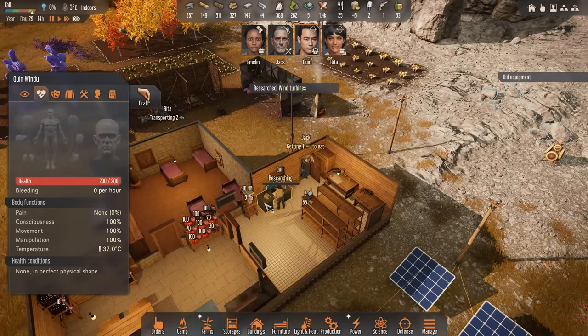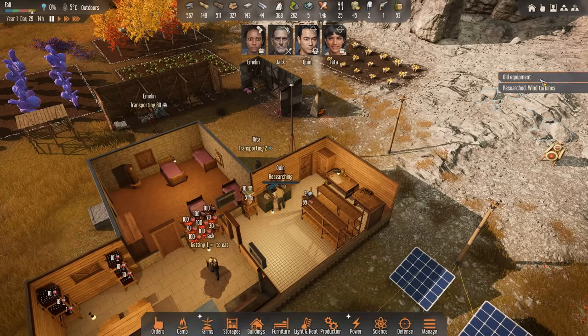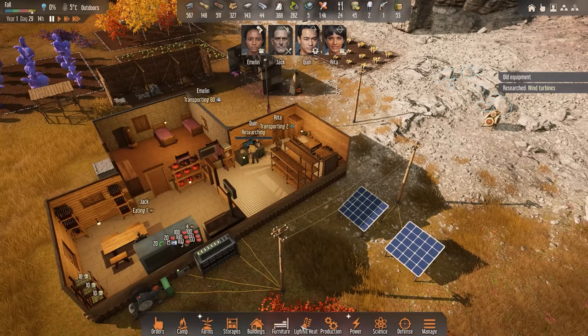All right, so now we hopefully can finish this research up pretty quick. The heat pumping says 2 days maximum. Imagine that's gonna be a lot faster now, but okay. We have access to the wind turbines. How is our battery looking? For the most part, okay, but it's not charging very rapidly anymore because this research bench is going to be taking up a fair bit of that.